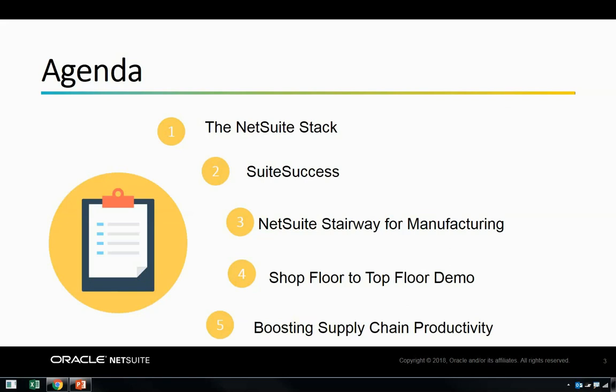Today's agenda involves 5 points. We're going to discuss the NetSuite stack and the building blocks that we deliver at NetSuite. We'll discuss the SuiteSuccess methodology and how we deliver our product. We'll discuss the NetSuite stairway for manufacturing and how manufacturers can scale within the NetSuite cloud. We'll have a demo of the product where we will get to dive into some of the different roles and see what people actually do in their day-to-day interactions within NetSuite. Lastly, we will review how what we have seen helps us to boost supply chain productivity.